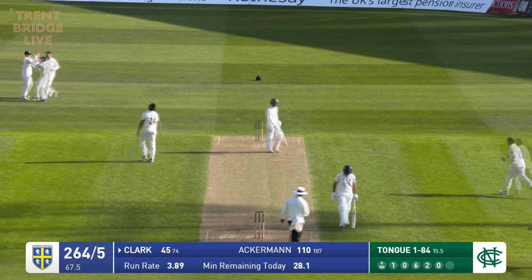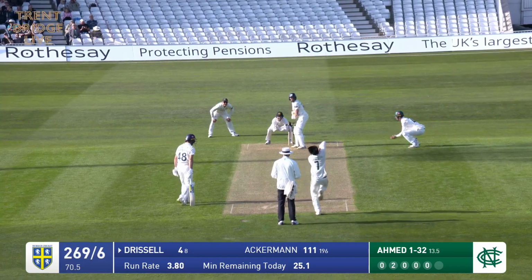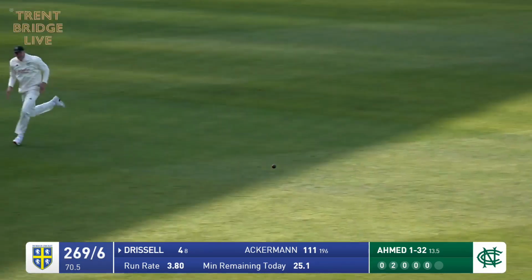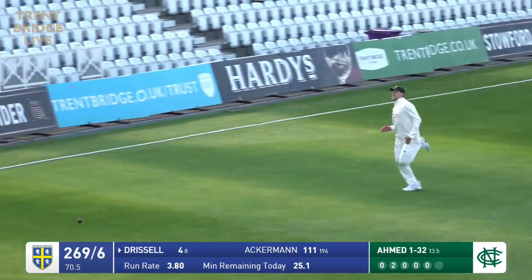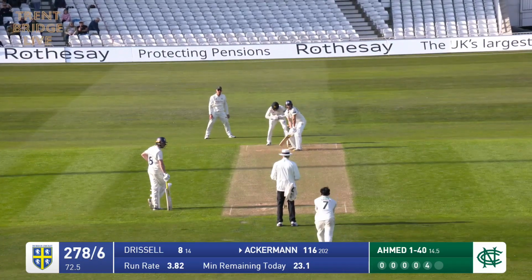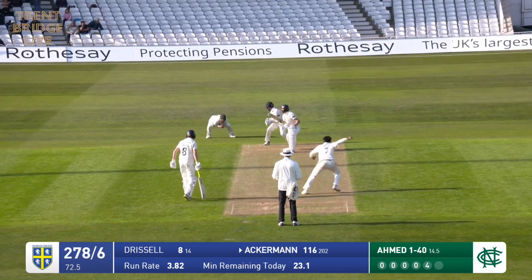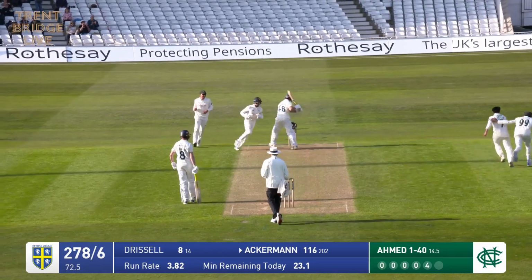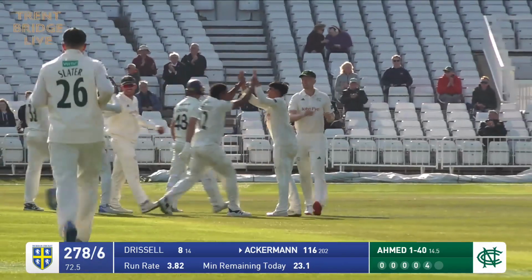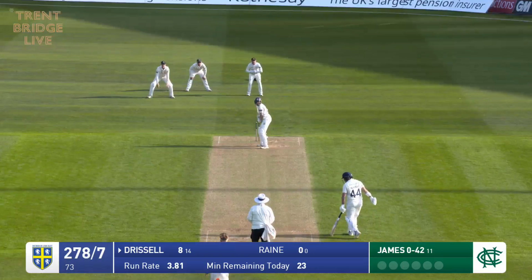Good catch. Is that Montgomery? The real Montgomery? Second slip. Next ball is driven crisply by Drissell for 4. That's as good a shot as we've seen all day, straight down the ground for 4 of your finest in the second city. Farhan Ahmed comes in again and bowls, and there's an edge and well caught by Montgomery. Really good work by Matthew Montgomery. That slip, Farhan Ahmed has got him.